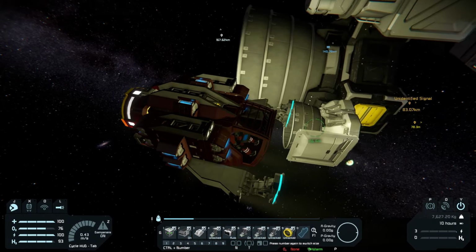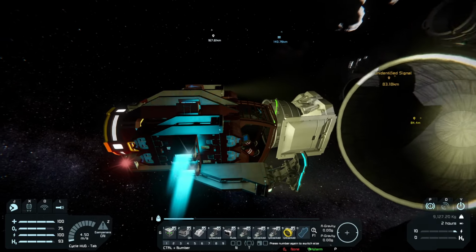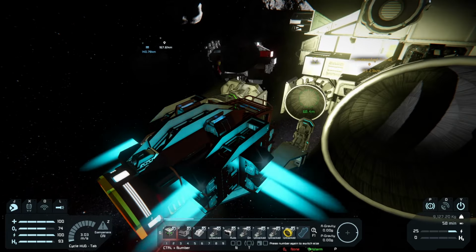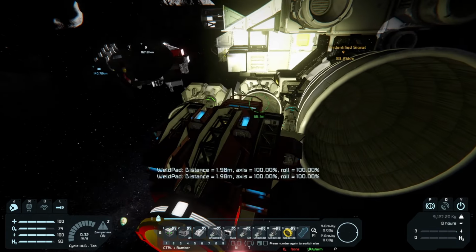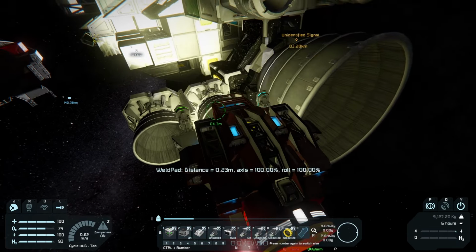Okay, line that up with the other one. That way. So, I think I've got a gap for a hydrogen engine. Does this have a hydrogen engine on board? Check that. Yeah! Right, there we go. I think this is going to be good. This is going to be good. So that'll be enough thrusters.